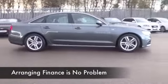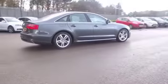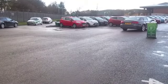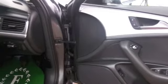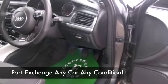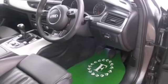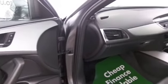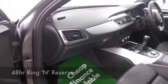Now, these cars are built for comfort and you will appreciate the quality when you're behind the wheel. It's all leather and you've got all the right kit as well, including Bluetooth, satellite navigation, cruise control. I don't think you're going to be disappointed. It's quick off the mark motoring and yet economical too, returning about 57 miles to the gallon combined.